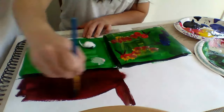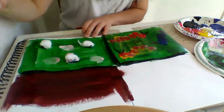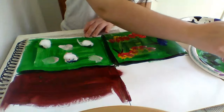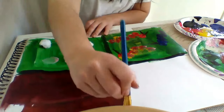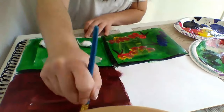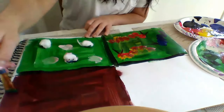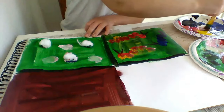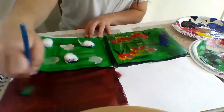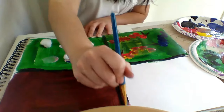If you don't have brown paint, you can just mix a bunch of colors together. To make these, I used red and green. And that will give you your brown paint. Color that square in. Get a little more brown. Perfect. Okay.